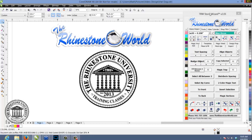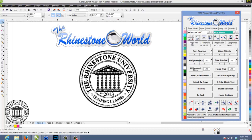So as you can see, this is our layout for the TRW Stone Wizard. I'm just going to run through this real quick. I know most of you have seen this already, but we got a lot of people in here that are just using the trial version and want to see what it is. On our left side, we have our quick trigger color buttons, and the X one at the top is one that you'll actually use a lot. I know a lot of you may not be using that yet, but if you left click on that, it's going to clear the box.